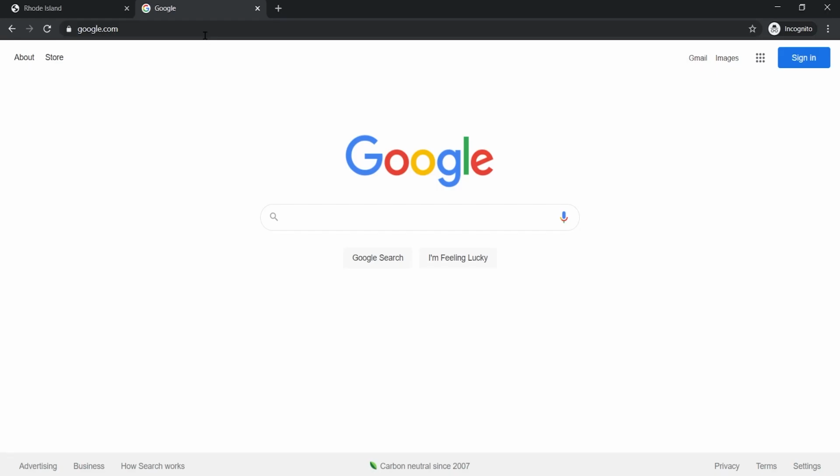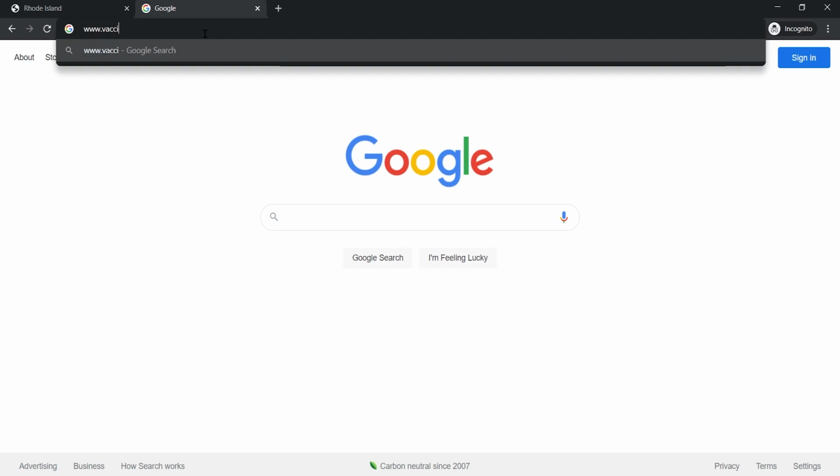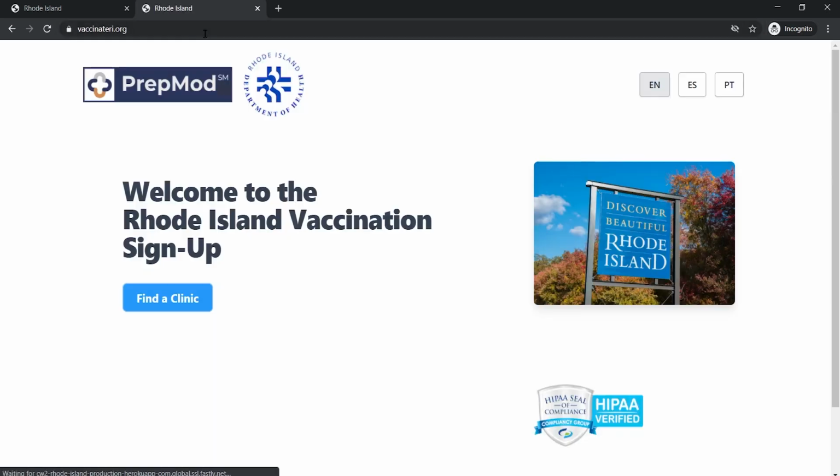So to begin the process to sign up for your COVID-19 vaccination, you'll open up your browser of choice and type in www.vaccinateri.org. This will bring you to the home page where you'll scroll down and click Find a Clinic.